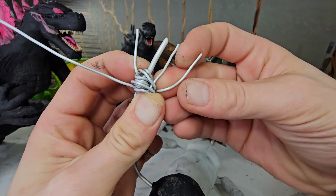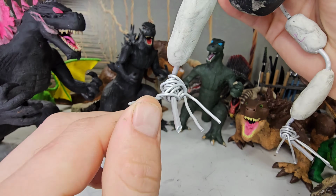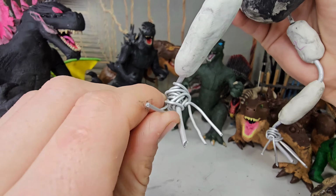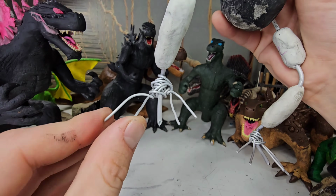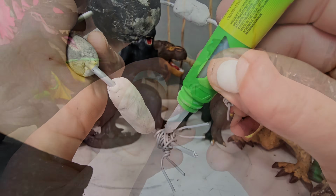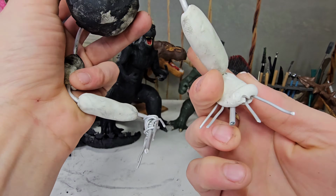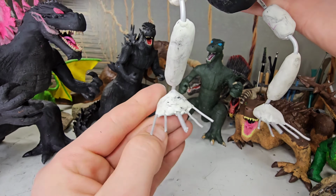Factoring in its height, width, and weight, Rambaldi's mechanical King Kong is the tallest mechanical creature ever built, standing just a little over 40 feet tall. And that fact alone makes this King Kong stand out from the rest. And before I get some keyboard warrior in the comment section going, well, what about Rexy from Jurassic Park in 1993? That animatronic was pretty big. Well, Rexy stands about 20 feet tall.